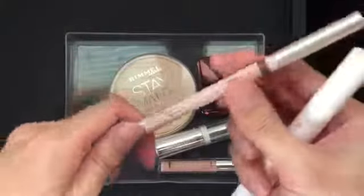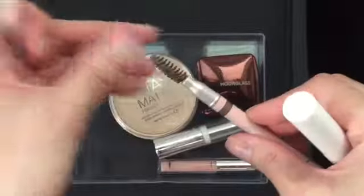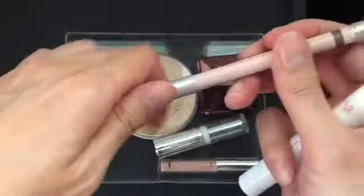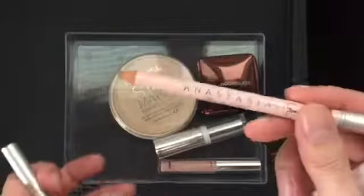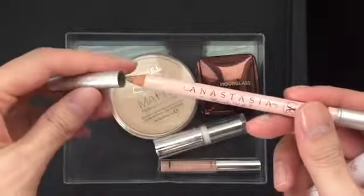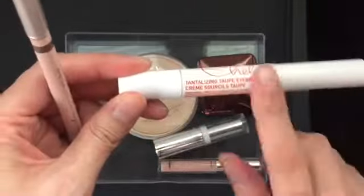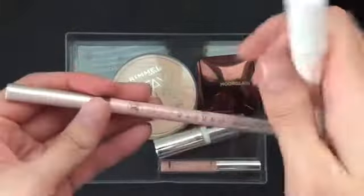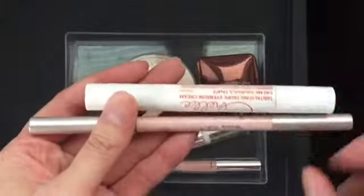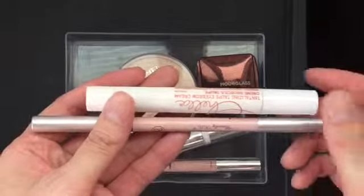I got this a couple of years ago. I mainly use it every day for the spoolie part of it, and it's so dirty. It's embarrassing. But the other side has a nice brow pencil. So I would start off by filling my brows with the pencil and then kind of softening the line with the eyebrow cream, and then going back through everything with the spoolie just to kind of soften the overall look. So I really enjoyed using these 2 products together. I will definitely continue using them in the future, but I think I'll try to rotate in some new products for April.